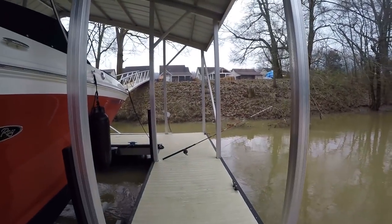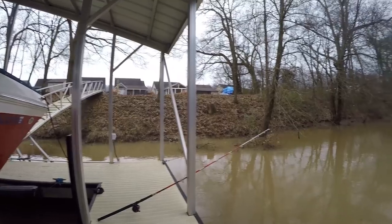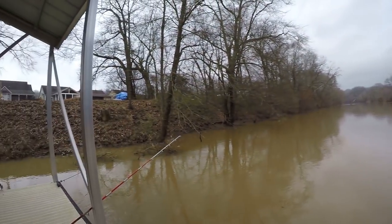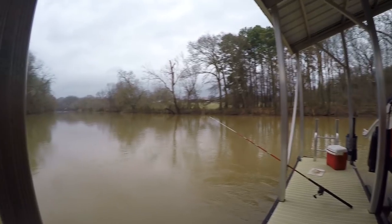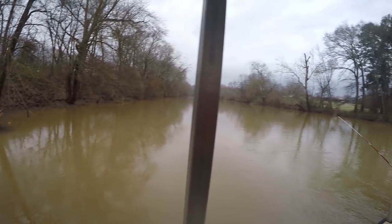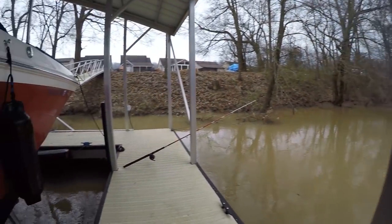What's up guys, Joe here with Chatt Cats. Welcome to today's episode. I'm here at South Chickamauga Creek. This is the backwaters of the Tennessee River and we're going for catfish. I have cut shell cracker or red ear sunfish on these rods. I was trying to go for some white bass, but all I kept catching was shell cracker on the crappie jig, but we'll take it.